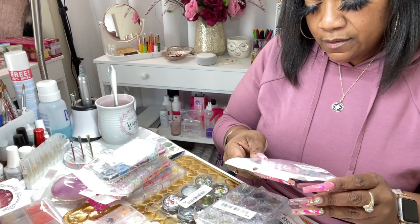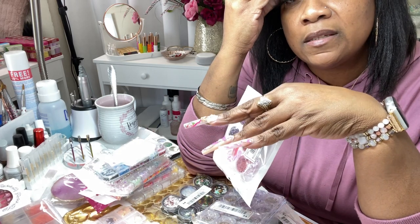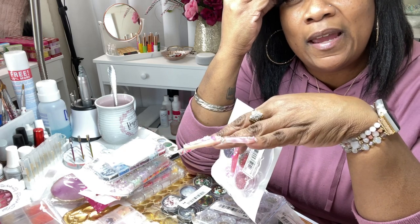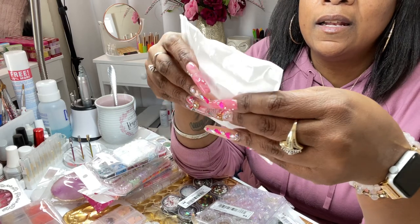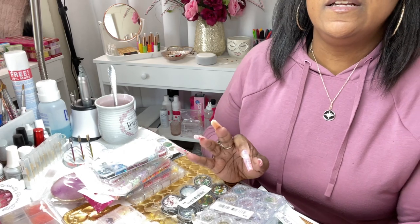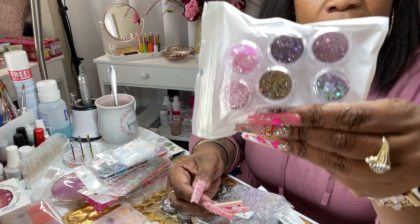This is some glitter. I do a lot of my glitter acrylic mixes myself. I don't buy too many glitter and acrylic mixes already made, because I want something different, something that is unique to Pretty Nail Notes. So I try to mix everything myself, unless I see a glitter acrylic that is really pretty that I don't have, then I do buy it. But this is just a pack of glitter. You can take a look at those colors.